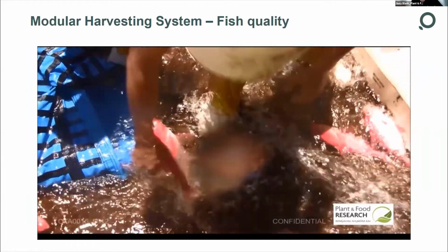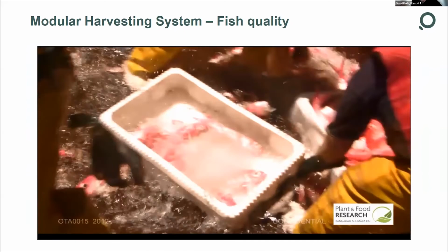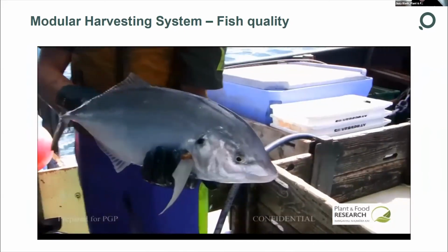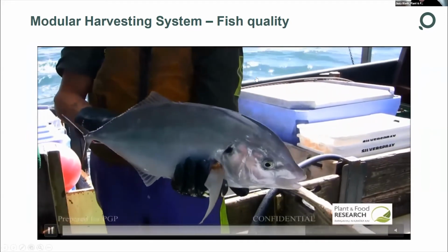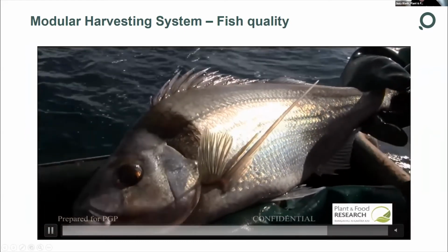This is Alfonsino coming up. The guys actually thought this was a different species of fish. They're not used to seeing them with the silver side. They normally come up and they're completely orange. But you can see, again, this is inshore trevally. Just the difference in quality coming up, and they're just absolutely stunning fish.